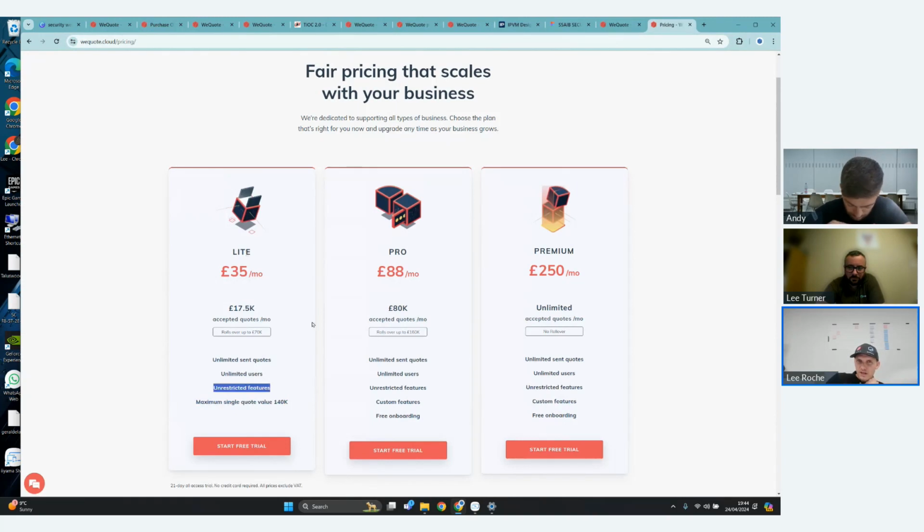So if you're on the Lite, you still get all the same features as the Pro and the same as the Premium. The only restriction is the maximum quote value on a £35 month is 140,000. It's the maximum quote value. And this is for companies that turn over around about 200,000 a year. That's your sort of turnover budget, depending on the size of the business. So it's more like on turnover. If you're having a bad time, you can go down. If you're doing well, it's going up.